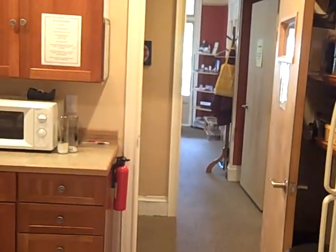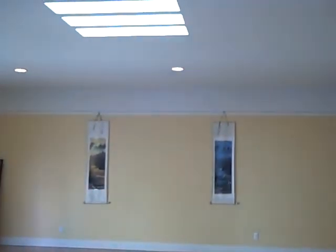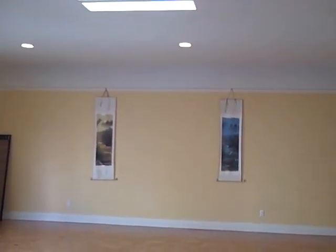Now make sure to put the session sign in session, so that when you're in session and you've got these doors closed, therapists or others who are using the kitchen space will know not to disturb you. There's a light switch here just beside the studio, and this little dimmer switch will control the brightness or dimness of the lights in the studio.